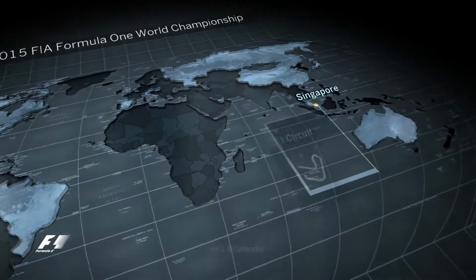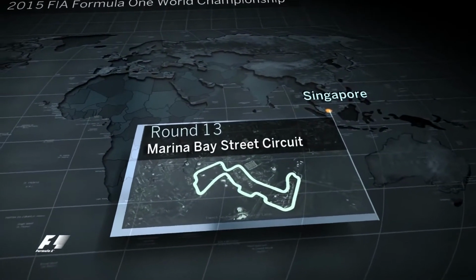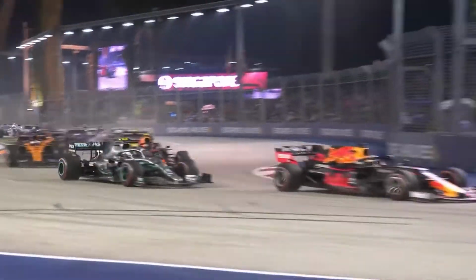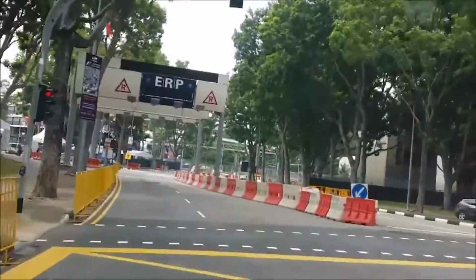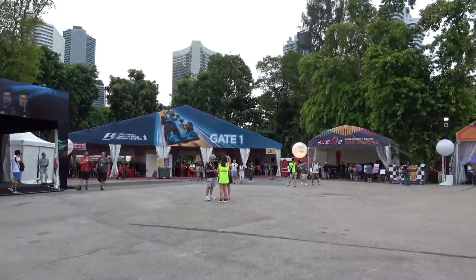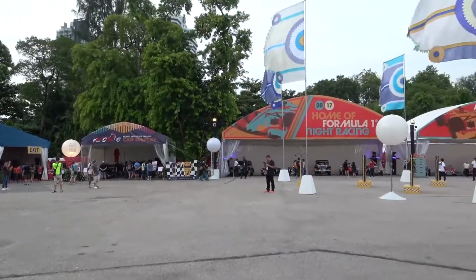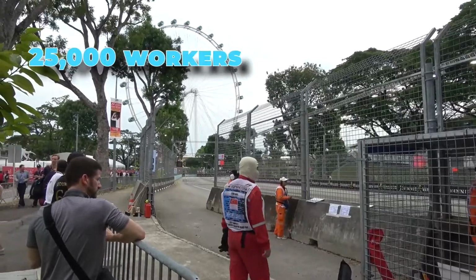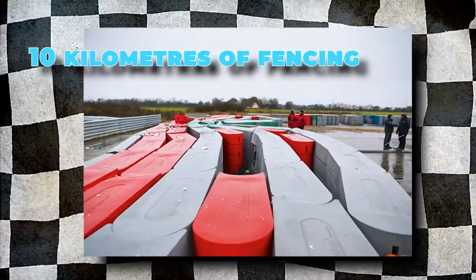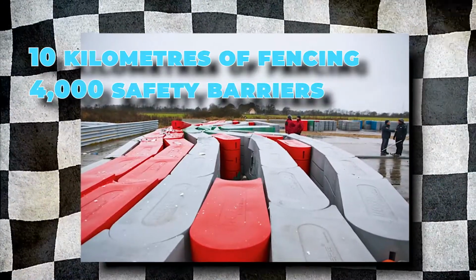The Marina Bay Circuit was opened in 2008 to try and bring the stylish city of Singapore into the F1 universe. The track is a street circuit, meaning that it uses roads that are normally used by traffic when there are no races. That also means that there is a massive operation to set up the circuit each year. 25,000 workers start months before the race, erecting 10 kilometers of fencing and over 4,000 safety barriers.